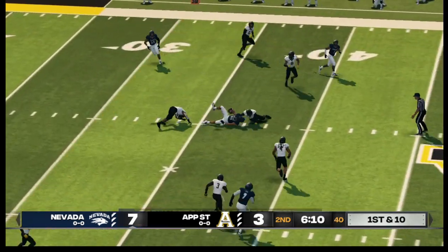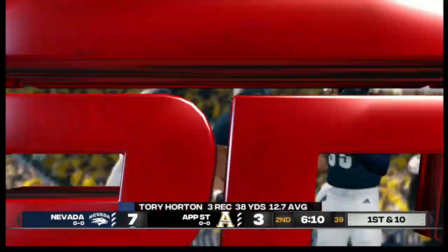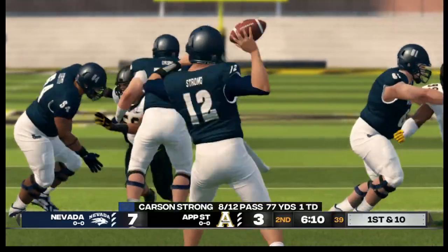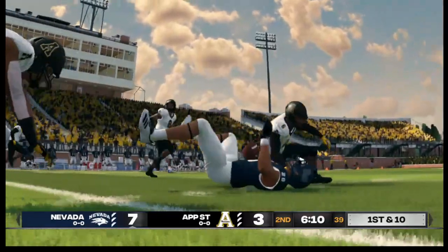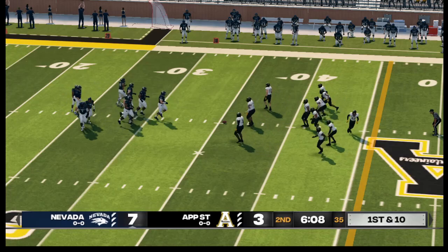He's out to the 30. Caught. He's taken down at the 35-yard line. That's a gain of 15. First down. First and 10. Ball on the 35.